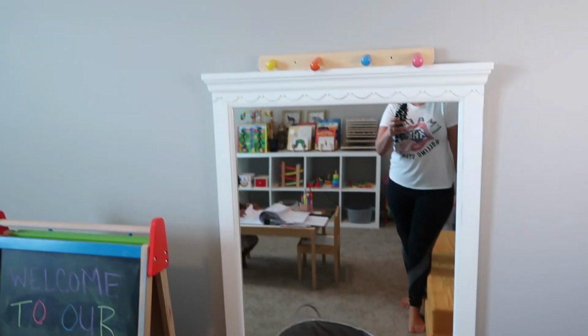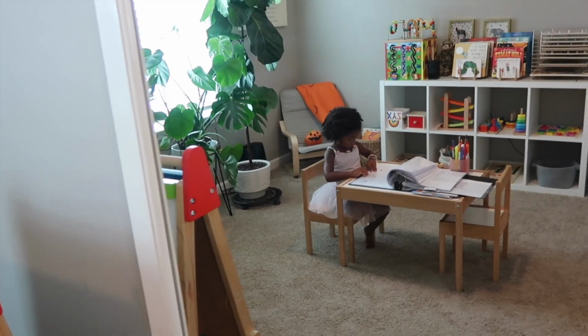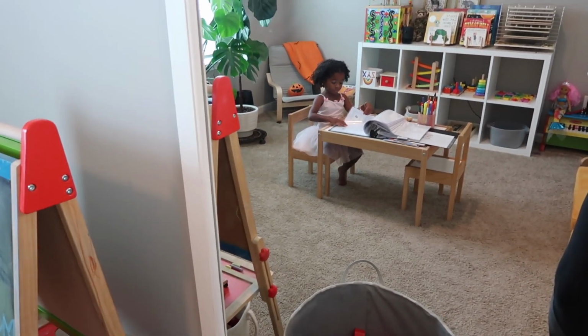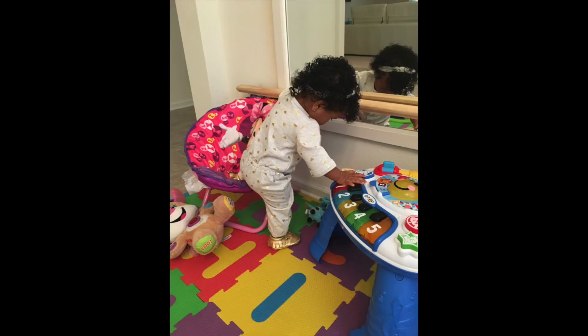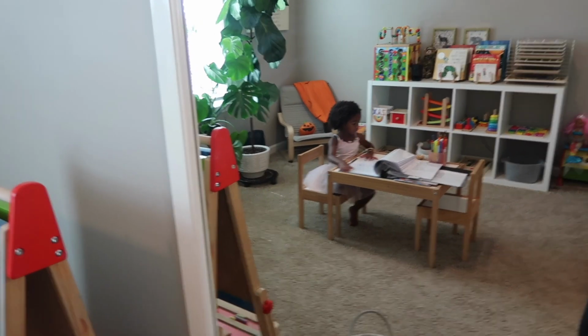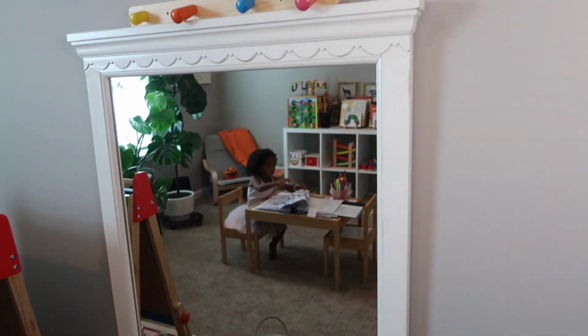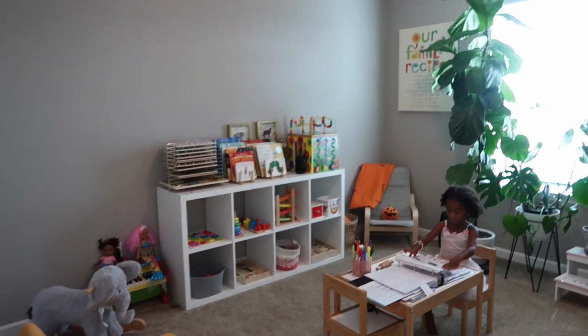And then we have this mirror, and this mirror, it was a DIY. It was from an old bedroom set. I ended up painting it, and I had it in our old home. I was using it when Tatiana was young as a Montessori pull-up bar so that she could pull up and see herself in the mirror. So we no longer have the bar. That's down in our garage, but I still use the mirror so that they can see themselves. They dance in front of it, and they just have a good time. So this is our playroom.